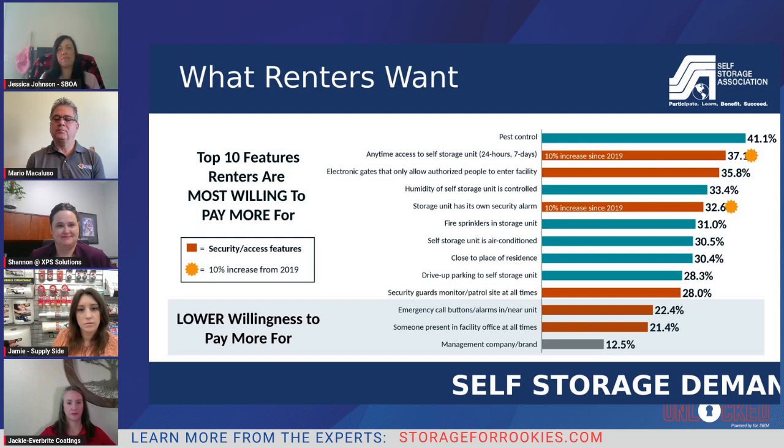So maybe you have a value add property and you have acreage to build more buildings. Make those buildings climate control if you don't have climate control in your property, if you can, things of that nature. So you'll see securities in here a lot, gate access, 24-hour access. Not a favorite one of mine because I don't want people on the property at 3 a.m. I think that leads to nefarious activity. I think they can well do what they need to do in restricted hours.